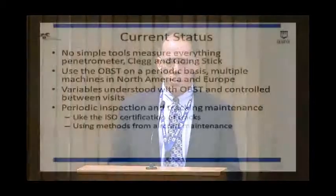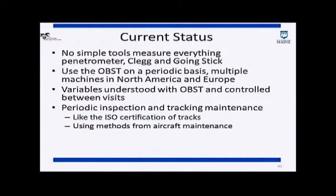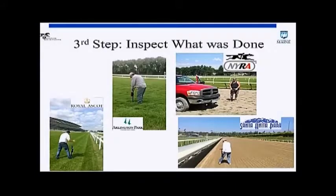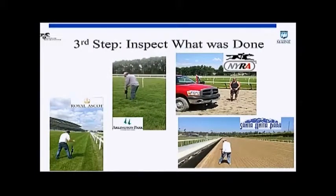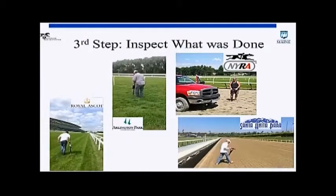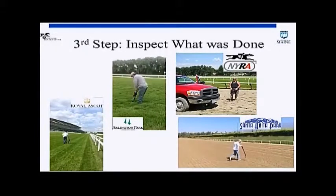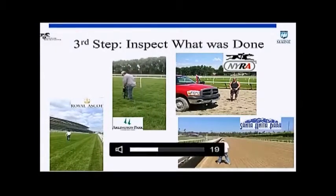Using the Orono biomechanical surface tester on a periodic basis. Remember, there's multiple machines in the US and two in Europe, two in North America. And we understand the variables. Then we control the variables that are critical. And to make turf and dirt more consistent, we control the water. You can see on this, that's Arlington Park with the going stick, and then this is Nyra and Santa Anita with the TDR.